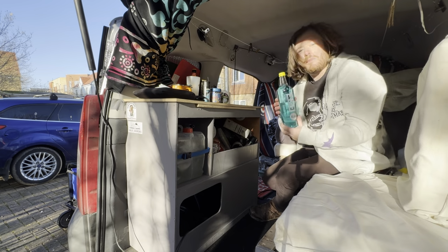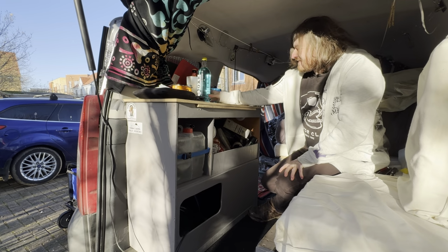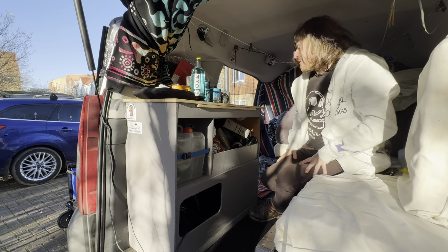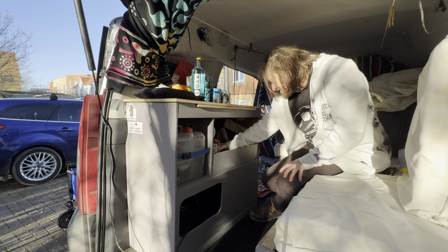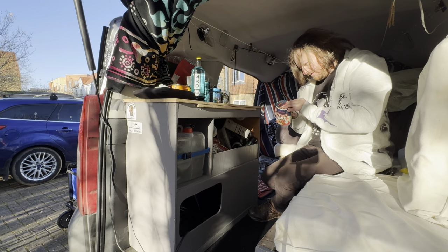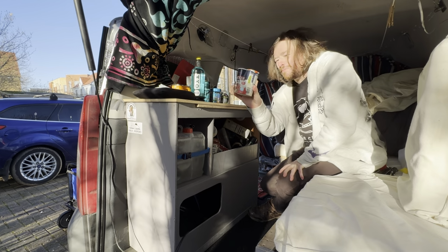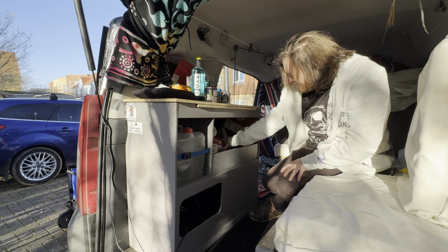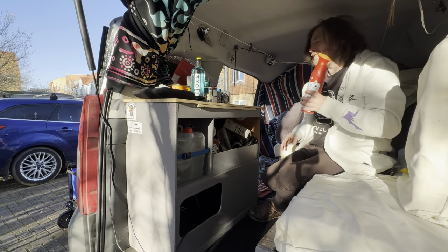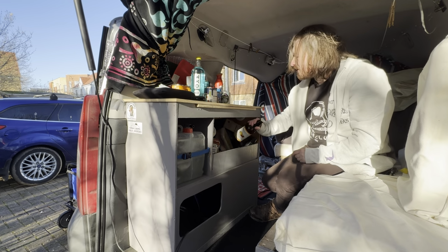Ooh. Big bottle of WKD. Cool. You can tell I'm not much of a drinker because I still got alcohol in here from like ages ago. Oh dear. A very crushed pot of porridge. Some air freshener. That's handy to have. More alcohol.